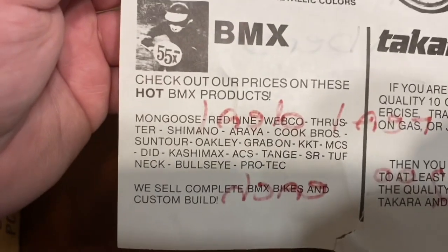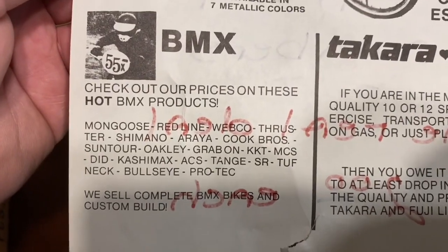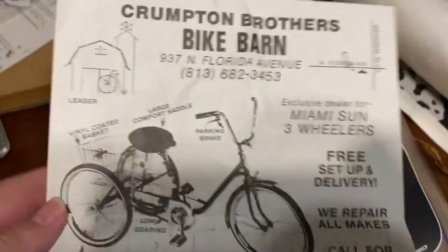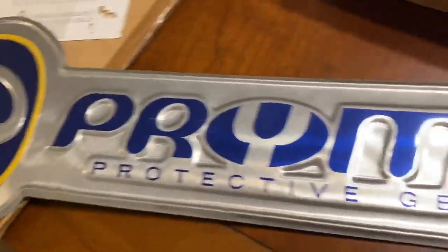The Bike Barn, I guess this is a flyer from the Bike Barn. How much were they selling those for? $2 each, goodness gracious. I think I paid $30 for that whole box, and there are hundreds, if not thousands, of stickers in there.